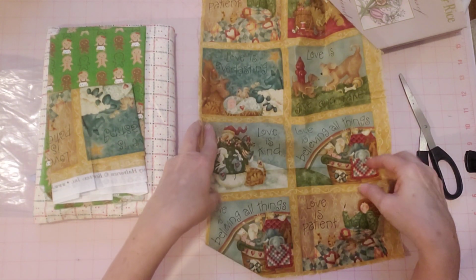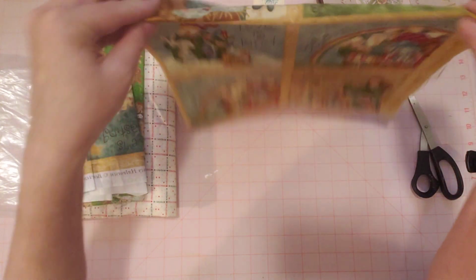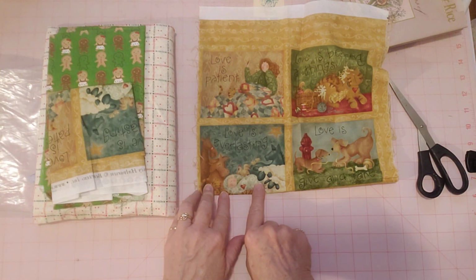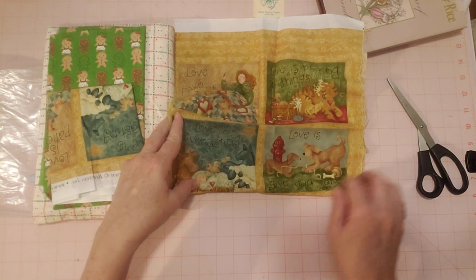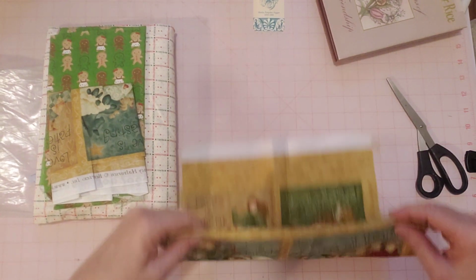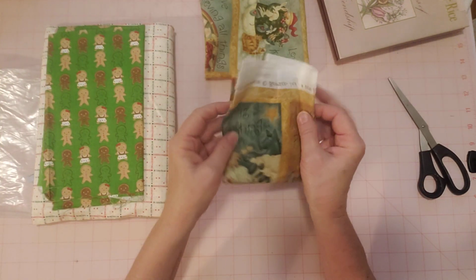So each one of these could be a front of a journal. You could use that to decorate the front of a journal. Getting some ideas here. Yes, I am. Love is everlasting here. That little baby might be baby Jesus with the animals. Love is give and take. Love is being all things, and love is patient. Oh, that is cute. Wow, that makes the whole bag worth it right there, as far as I'm concerned. Okay, let's see what this one is.